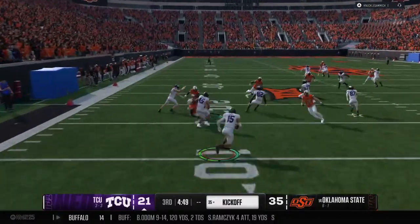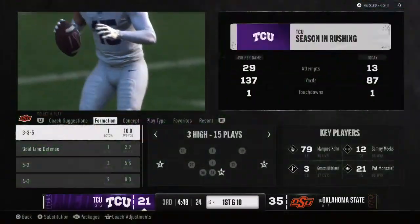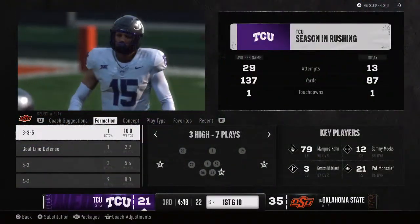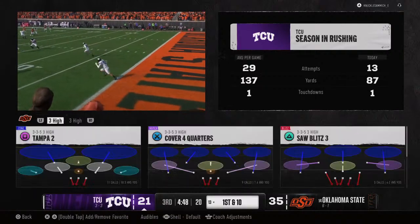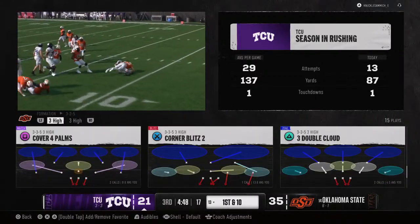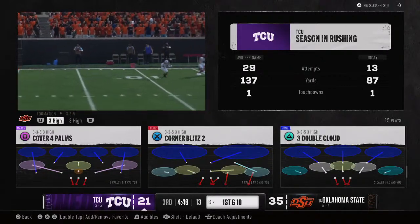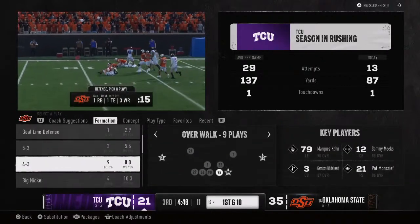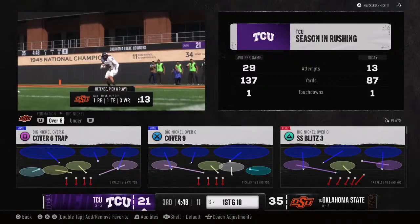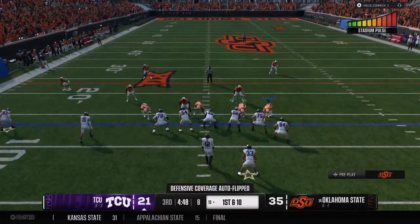He'll start the return inside his 5. And the returner is stopped. TCU will send its offense back onto the field.